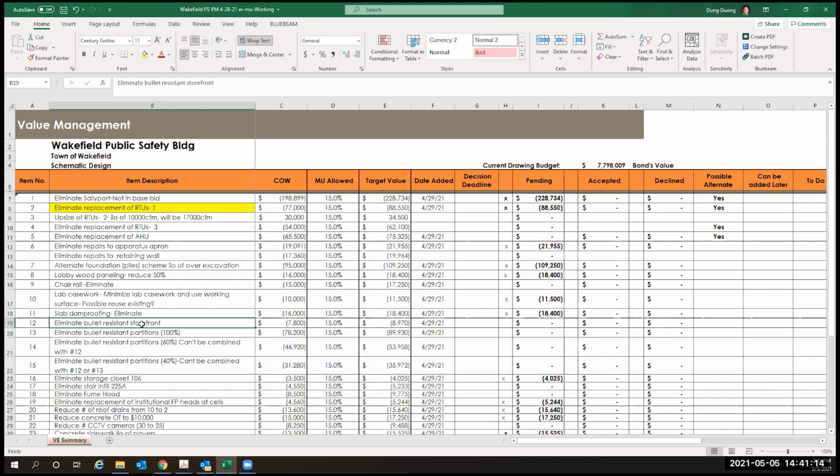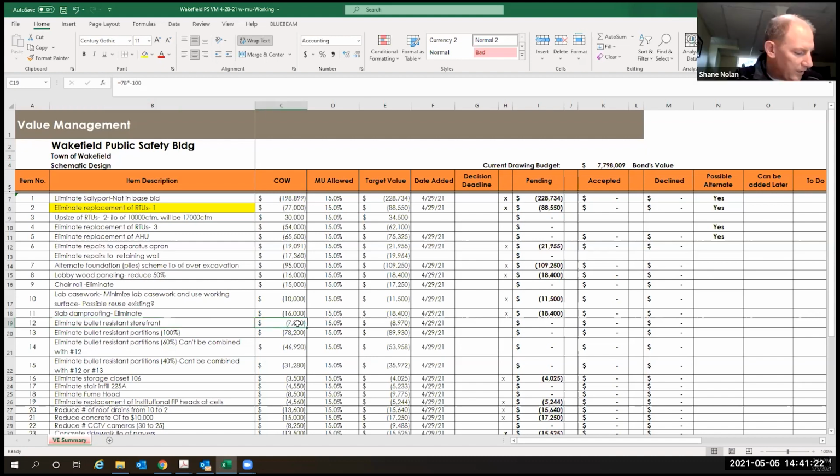All right. The next item is the elimination of the bullet resistant storefront. So take away the premium for the bullet resistant. The value of that, John, I think should be a little bit more. I think we carry in our price for the storefront about $250 a square foot. So to remove the premium, I think I took out $100 a square foot on that. What are you referring to as the storefront?